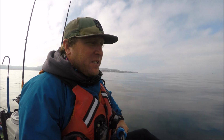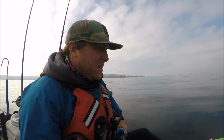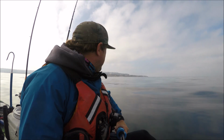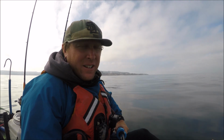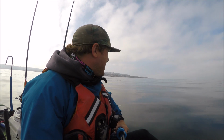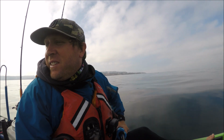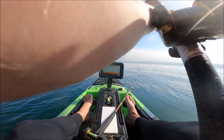Got me excited there for a second because we had nice bait marks and we also had some bigger fish swimming through. I've had yellowtail splashing up on the surface here. Had a finner, yellowtail just sunbathing. Also marked a big school. Dang, it's looking really good here, guys. Let's see if we can relocate the bait and get back on the action.